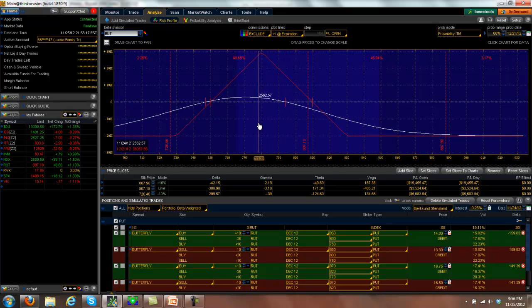Of course, if we pull back and double bottom, we'll be perfectly fine on the pullback here. So the position looks fine. Would have been much better off, obviously, had we not made that delta roll and then got kicked back. But all is fine. If no major concerns with the position, we will just stay the course here and follow our guidelines.